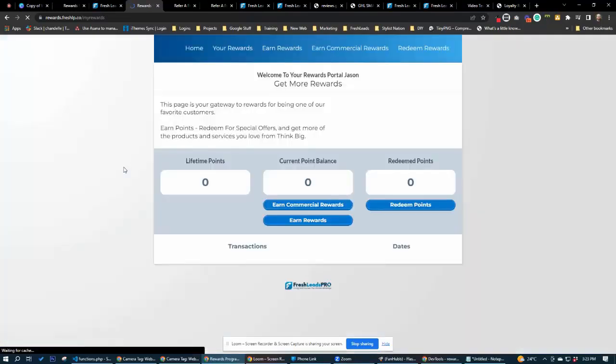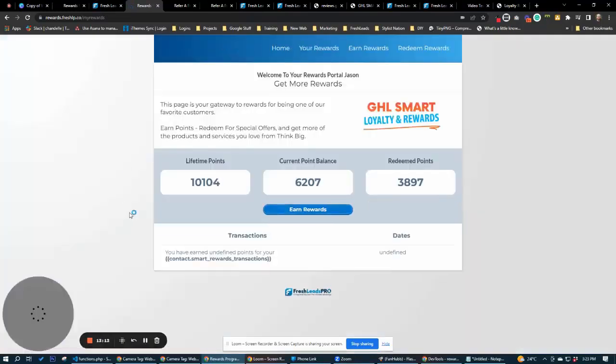So when we come into our rewards system here, it's going to show us how many points that we've earned throughout the lifetime. We have our current point balance, and then we have our redeem points. Down here, it's going to show us all our transactions for the number of transactions that we have.